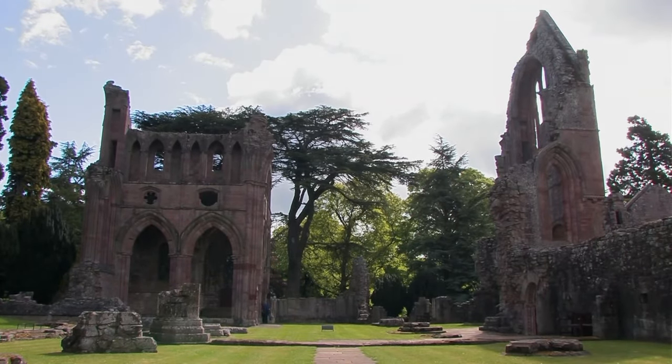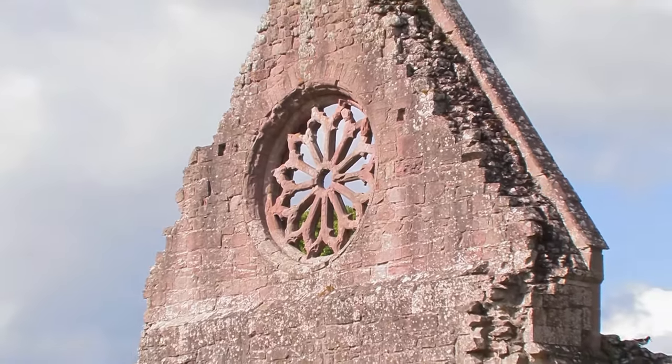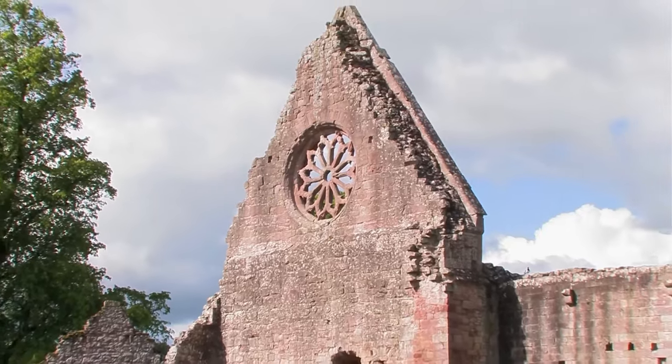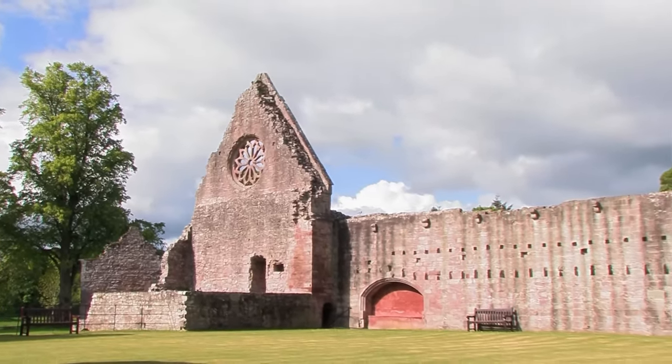In 1322, it was burned by English troops, then built up again and supported by Robert the Bruce. In 1385, it was again burnt down, but flourished in the 15th century once more. It was finally destroyed in 1544, so today there are only the ruins to be visited.